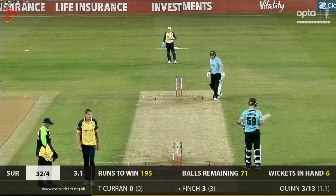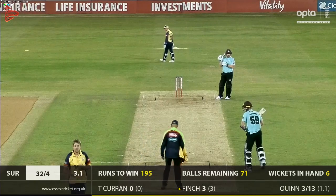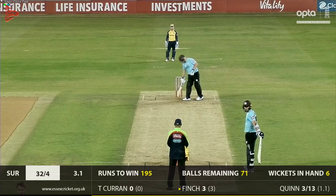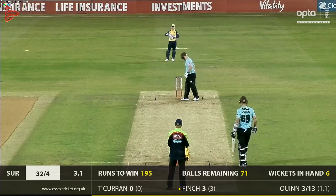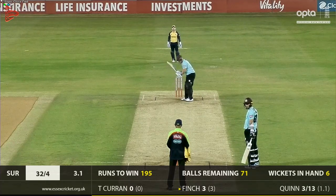Well, I'll tell you what, if he got Finch out with a hat-trick ball there, it would have been something else. But that last over from Quinn, 6-6, wicket 1, wicket. And what was turning into a disastrous over turned into one of his best ever for Essex in T20, Matt Quinn. Well, a night here at Chelmsford, and a game that started at 8:15.